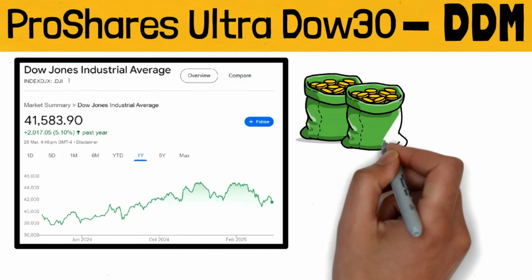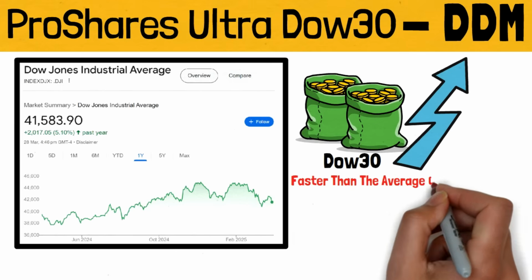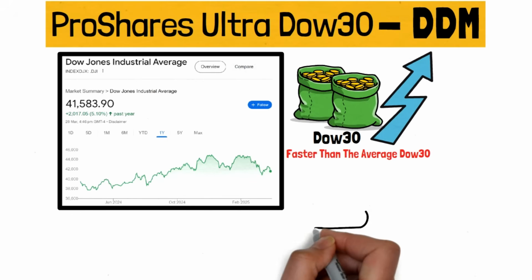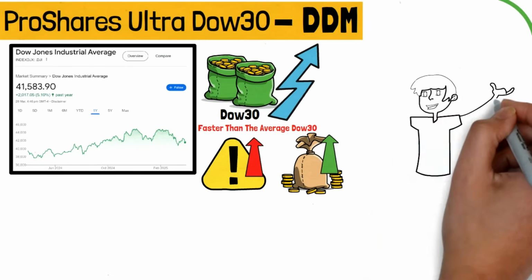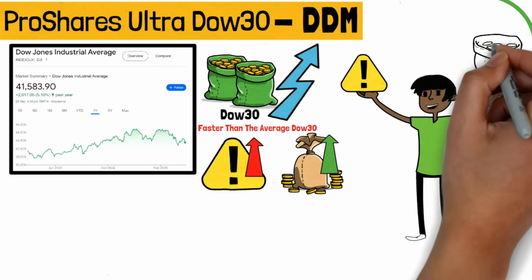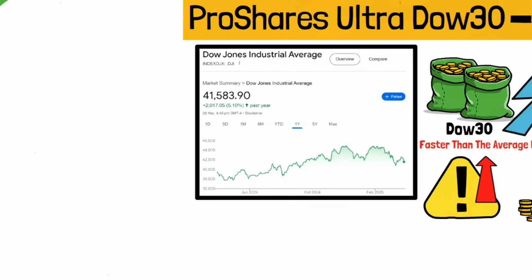It aims to double the daily returns of the Dow 30, meaning it tries to grow faster than the average Dow 30 stock movements. This makes it a high-risk, high-reward investment for those who are willing to take on more risk in hopes of bigger rewards. This ETF offers 2 reasons to take on that risk.